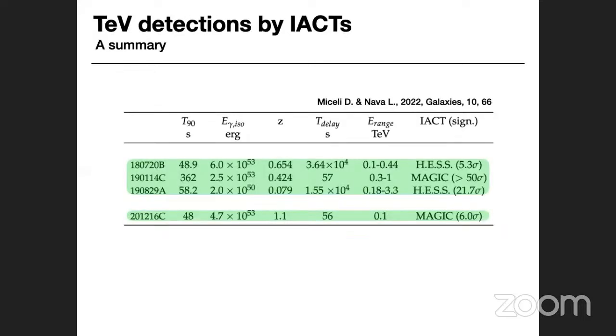Okay, so this table summarizes the four gamma ray bursts detected by IACTs. So two have been detected by MAGIC and the other two by the H.E.S.S. telescope. So here there are already a few surprises, because if you look at the energy of the gamma ray bursts, the energy emitted during the prompt, which gives you an idea of how strong, how energetic was this gamma ray burst. Three of them have an energy that is about 10 to the 53 ergs, which is more than the average. So these were energetic gamma ray bursts, not extreme, but in any case, very energetic compared to the whole population.